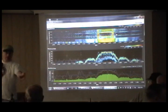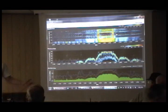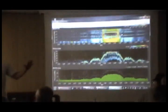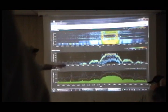You get two settings on it. If you see something out there, you might say, I don't know what it is. I don't care what it is, but I'm not flying until I can pick a frequency where it's pretty clean.